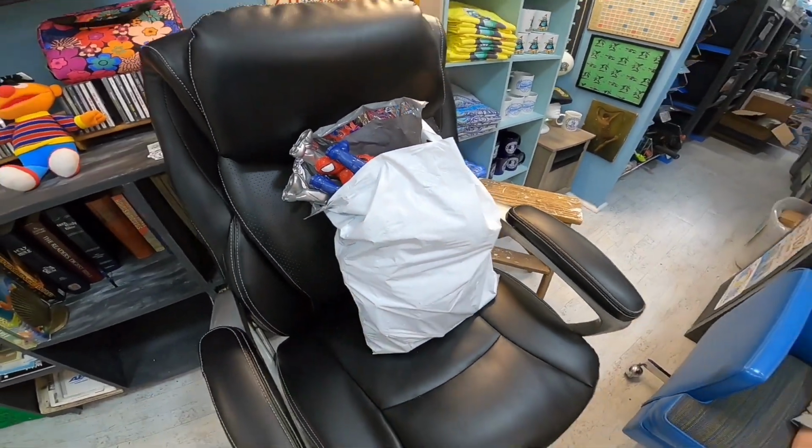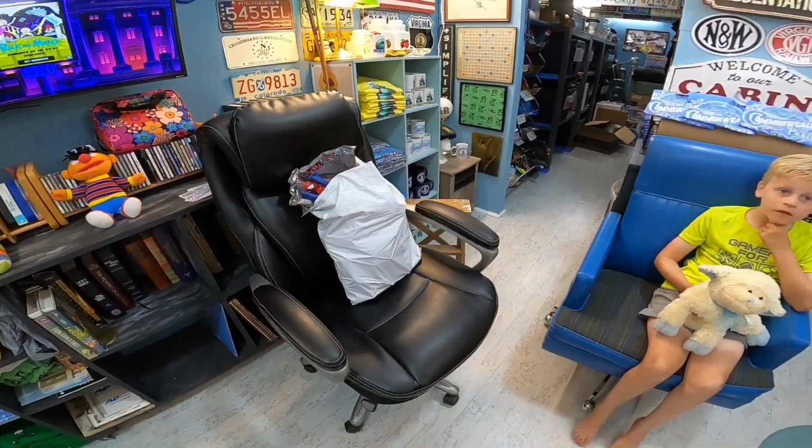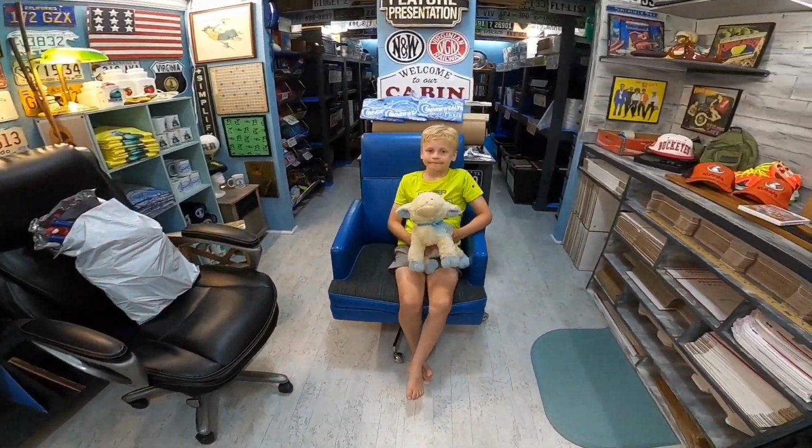A lot of Marvel figures. We cherry-picked a couple good ones. Sold the rest off in an auction. $46 total all in. Made a little profit there. Make a little bit more on the other one.